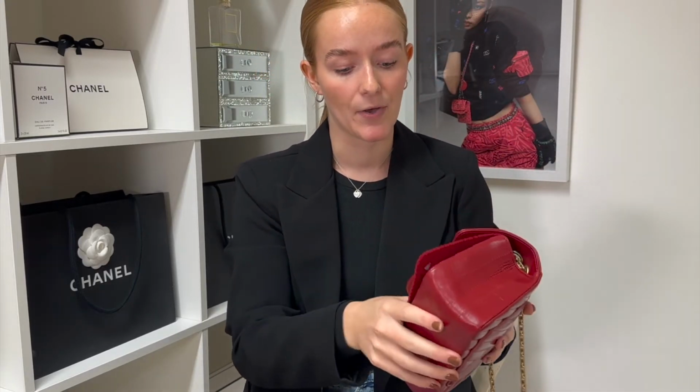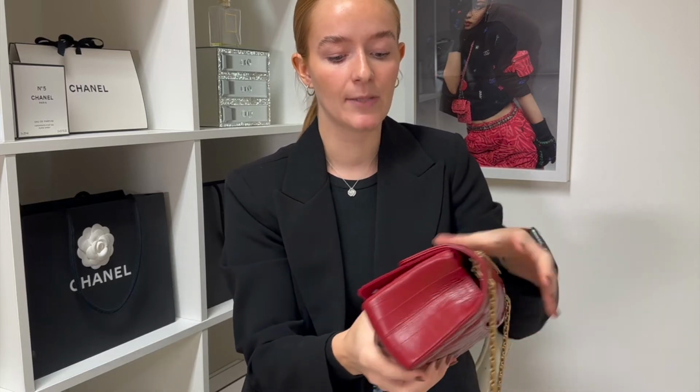So once that's folded in, it looks like that, and then all you need to do is close your handbag up. Now, with there being a lot more inside the bag than there would be if it was empty, it does require a little bit of a push down to then close the clasp properly.